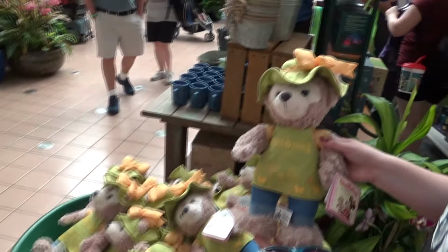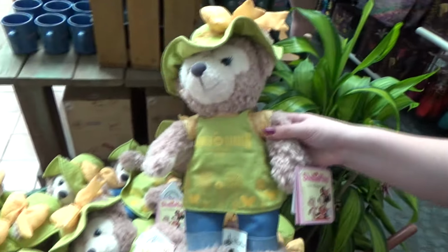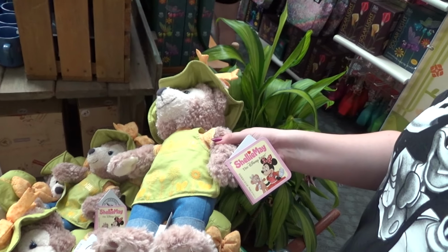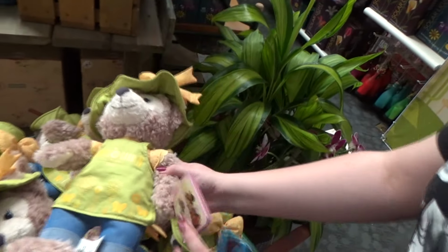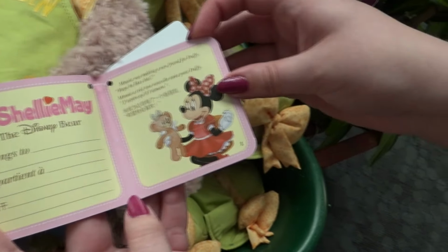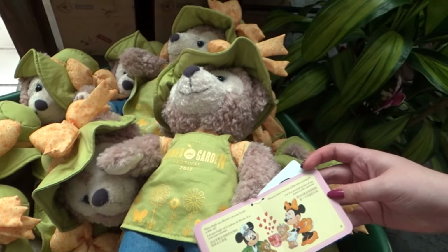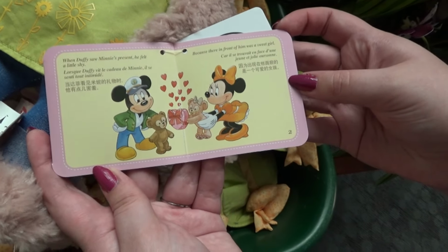Oh my gosh. It's so fuzzy! What? Shelly May? Is that Duffy's girlfriend? Probably. Or friend. Oh, come on. That's gotta be Duffy's actual girlfriend. New friend for Duffy. Does David know about this? Have you seen this before? Because I think David and all them are big Duffy fans.